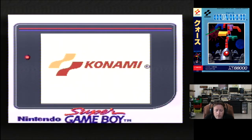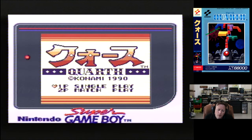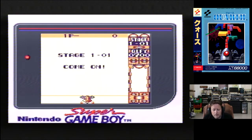Just the title cycles around, and it's a bit of a mix-up between a shoot-up and a puzzle game. I have had a quick look at it so I could work out what in the world you're supposed to do. So you can play single player or in a match. You can start at a different level, and you can start on a random stage or the first stage, and also pick your ship. I picked that first one last time, I'll just pick this one just for variety.